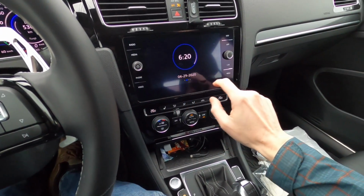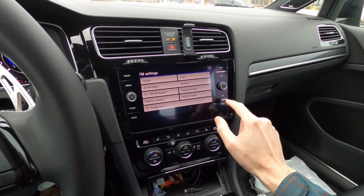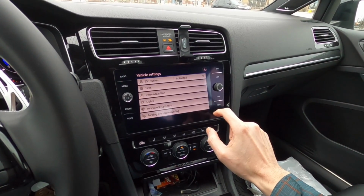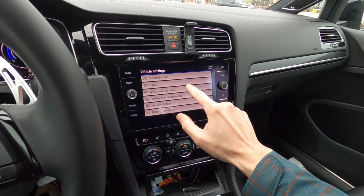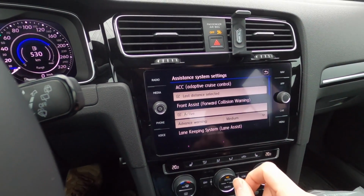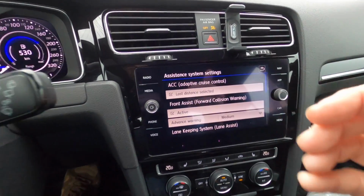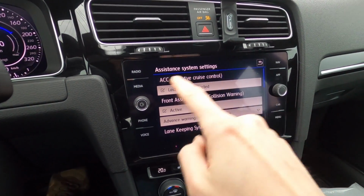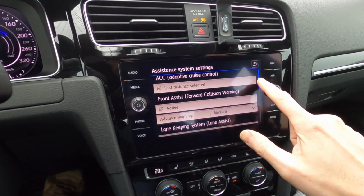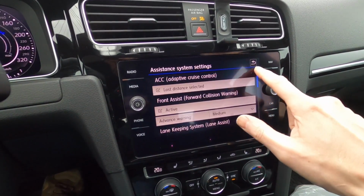Even if I go into the car systems here, if I go into all the car menus, under assistance systems, you can have adaptive cruise control, but there's no way to turn it off. So I can have last distance selected where it will remember the distance that I chose to keep from the car ahead of me, but I have no way of turning off adaptive cruise. It's always on. So all these other systems are completely separate from cruise control, and there's no way to not have adaptive cruise if your car came with the driver assistance package.